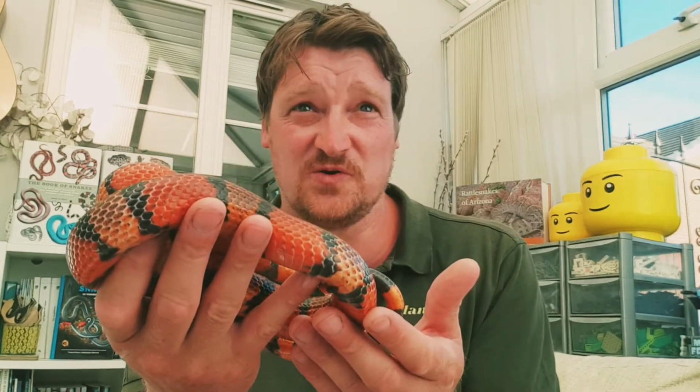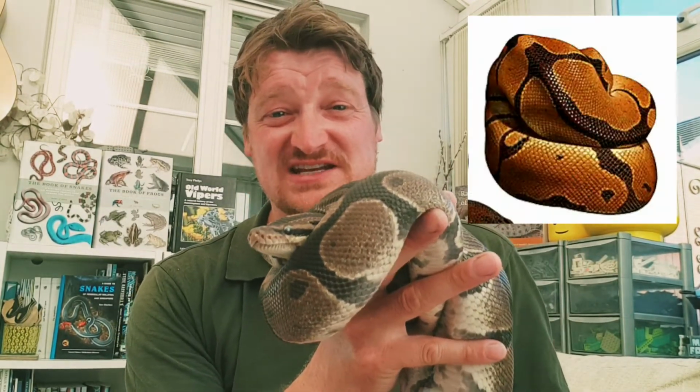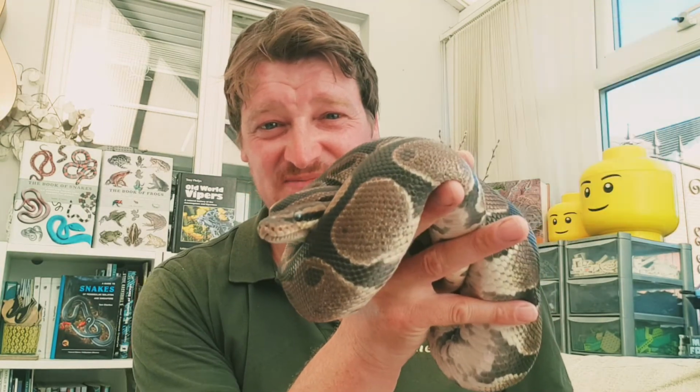And there's also the ball python. So as the name suggests, they can curl up into a really tight ball like a football to protect themselves. They just hide their head. So that's one of their main adaptations they use to defend themselves and protect themselves from predators.